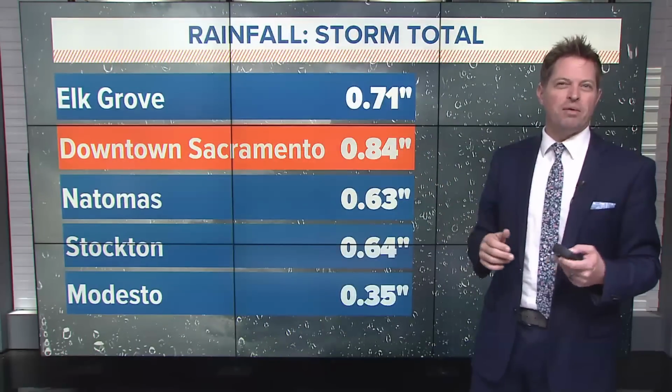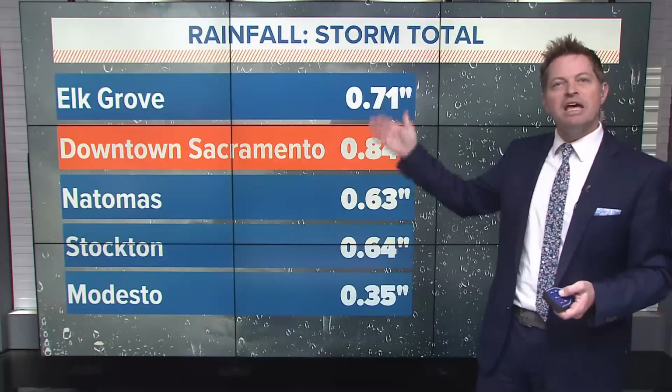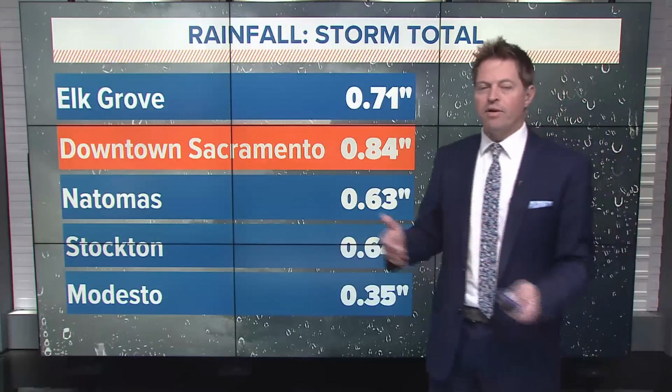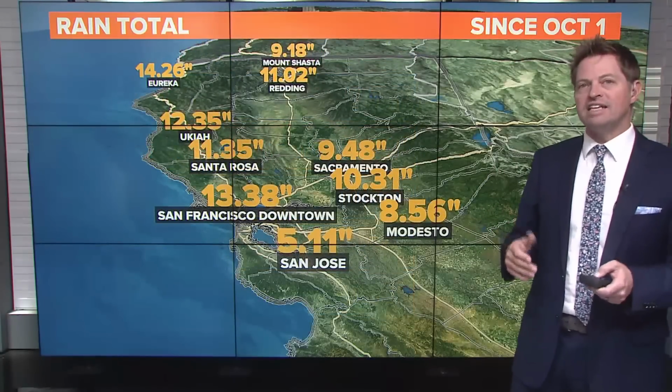So just for some perspective, I would call a classic winter storm anywhere from half an inch to an inch of valley rain. And that's exactly what we saw, somewhere in between for most spots, adding to the rainfall totals, which have been very quickly moving on up. And we're just going to see more and more in the days ahead.